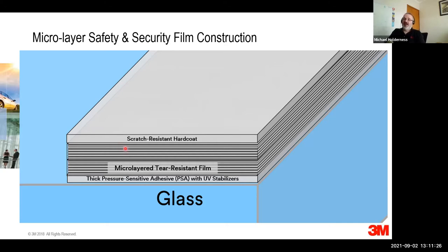In the case of our S800, we've had S400, S600, now S800. S800 is about 52 layers of polyester all cross-laminated with each other. It's amazing, 52 layers all laminated together and it's still optically clear. We've still got a pressure sensitive adhesive, all of these layers of tear resistant film, and once again a scratch resistant hard coat on the top. So that's how we construct them.